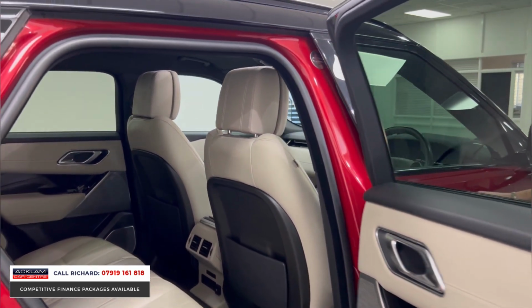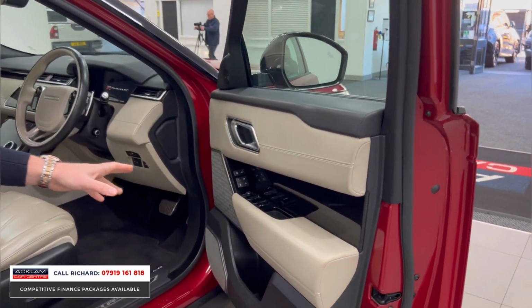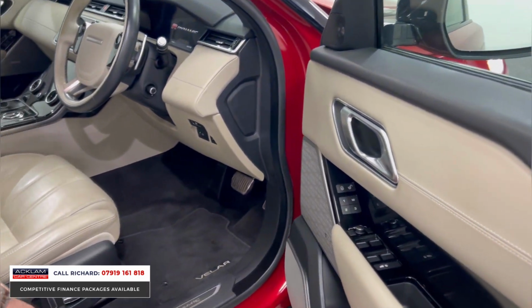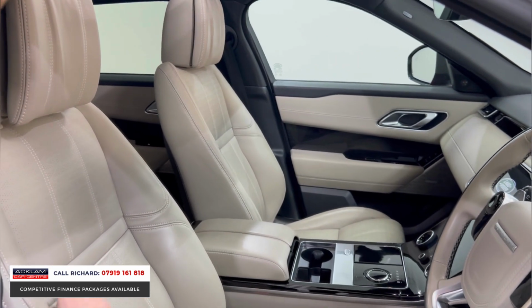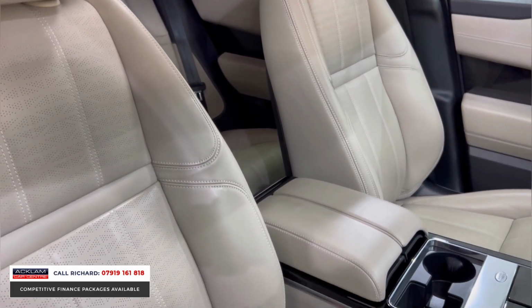Now, if you don't know about Velars, pretty much nothing comes as standard, right? This one's got Meridian surround sound stereo. The seats are fully 20-way electric seats with driver and passenger memory. All your functions for the seats are down here. Being an HSE, we've got heated and cooled seats. It's a different design to these seats as well. You'll see the indentations in the seat. They're an upgrade. The wins are leather.